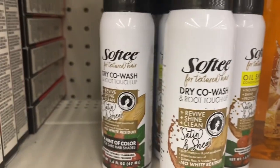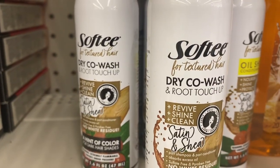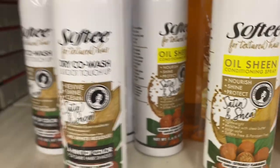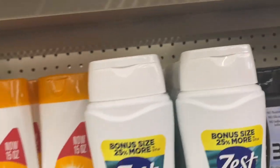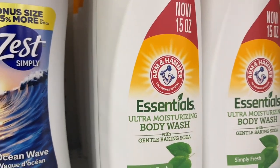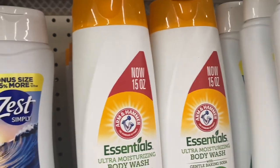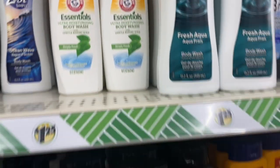Isn't this a name brand? Softy. They have the root touch-up, co-wash, dry co-wash, and oil sheen. I think Softy is a name brand. The Zest body wash. Except that whole panel right there that you stand in front of is all body wash. Oh my God. And name brands too. I know, right? It's crazy. That's the Arm & Hammer body wash. Can't get better than this.